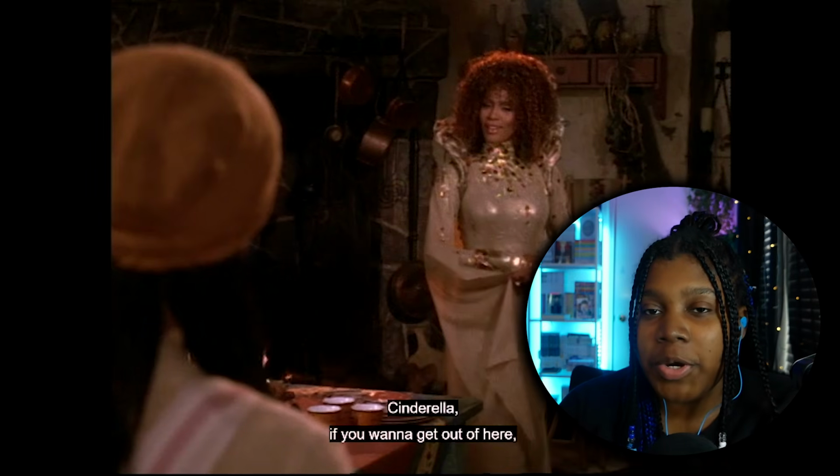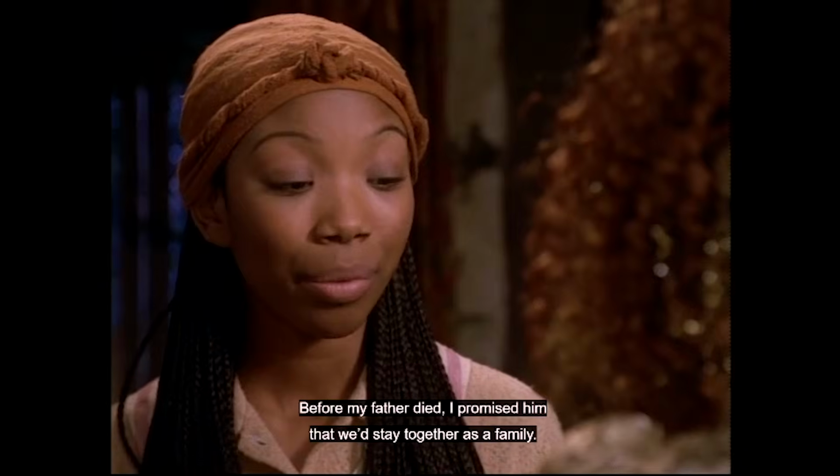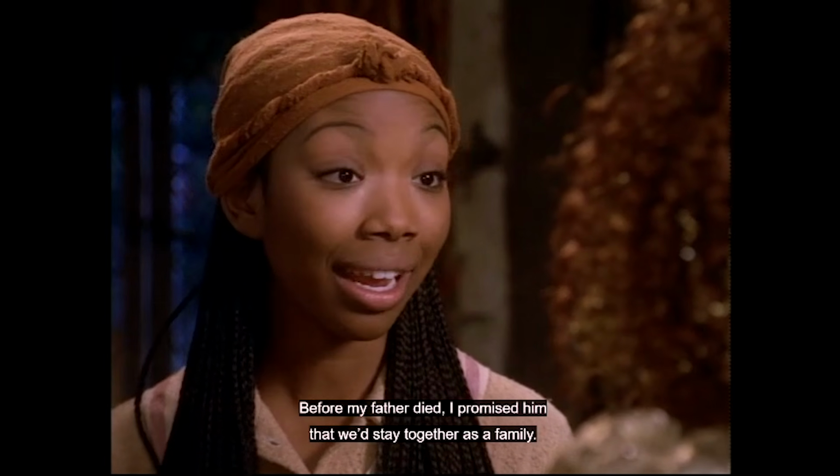Practice? So can anyone be a fairy godmother? You don't know my stepmother. Before my father died, I promised him that we'd stay together as a family.